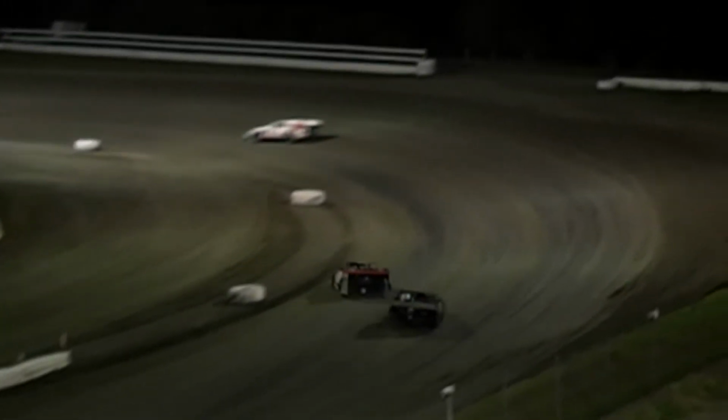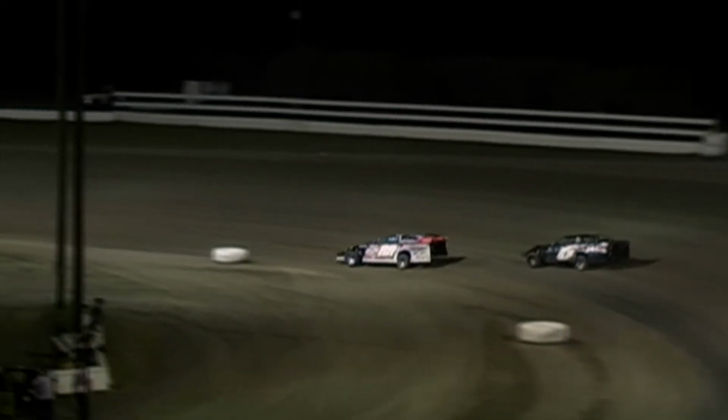Here we go, white flag out, white flag out. For the win and for the championship. One more lap for the 88 of Clyde Dunn Jr. Working through 3. Now turn number 4. Down the front straightaway. Checker flag out.